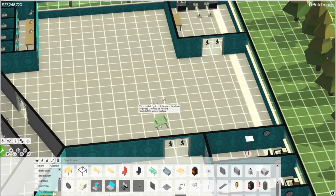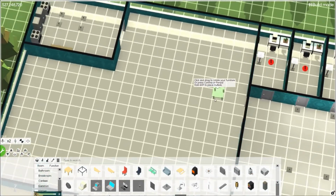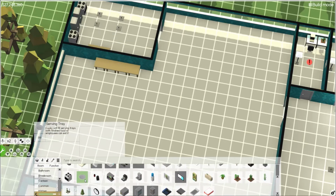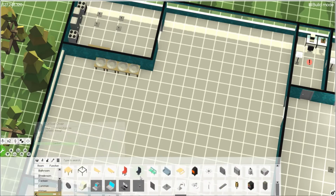And then now I think what we need to do is we need some serving tables. So if we put serving tables, so we have that, right? There's these serving trays. Cooks will fill serving trays with finished food so employees can eat it. So, we'll do something like this. And then I don't think we want waiting chairs. It's a bench. I could put picnic tables in here.